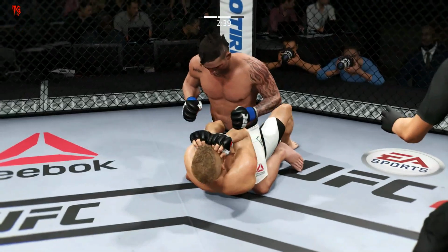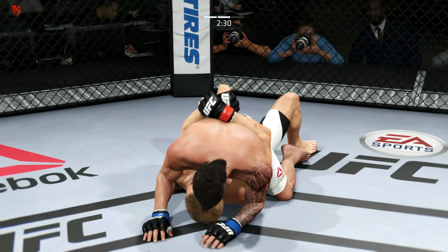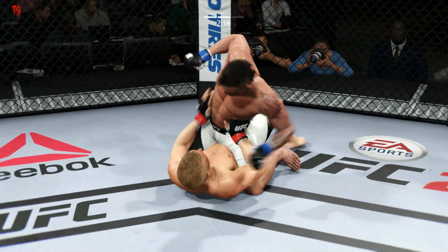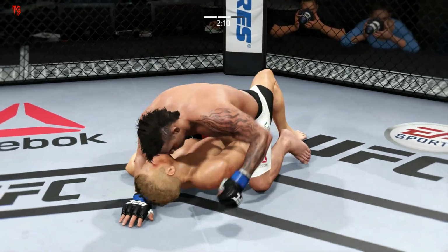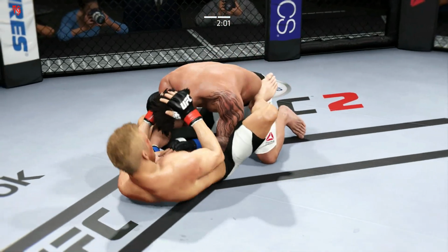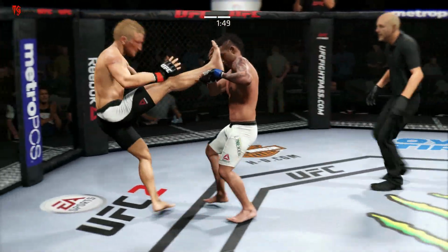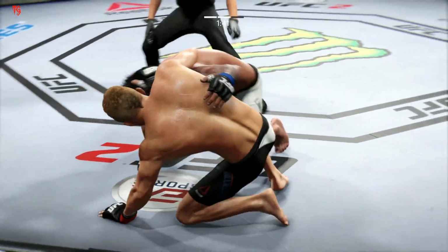He lands a big shot from the bottom. Postures up. Lineker gets caught by the right. Huge right hand. Oh, big shot from the top. He's got full guard here. Wow, he's back up again. Johnny lands another takedown here. Outstanding wrestling.